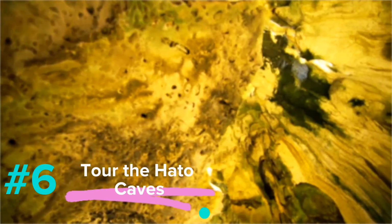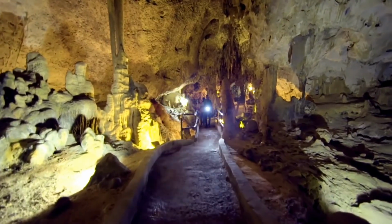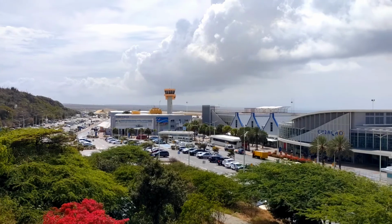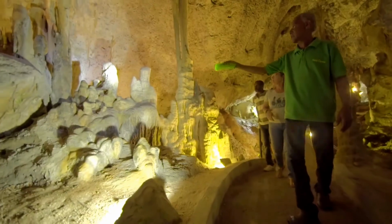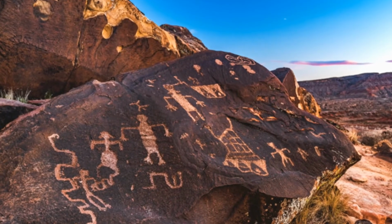Number 6. Tour the Hato Caves. If you're looking for a little last-minute excursion to kill some time before you hop on your plane and head home, then the Hato Caves may be perfect for you. Located near the Curacao Airport, these caves are home to amazing stalactites, stalagmites, and stunning petroglyphs.